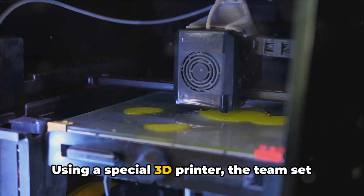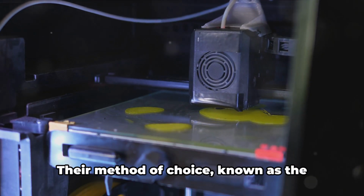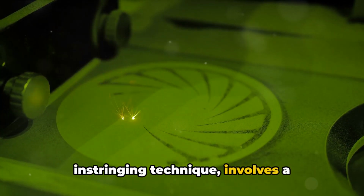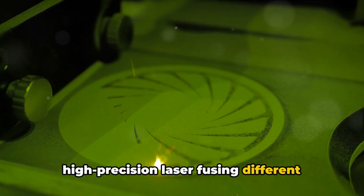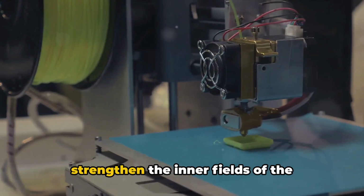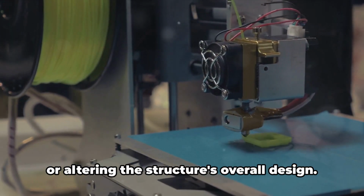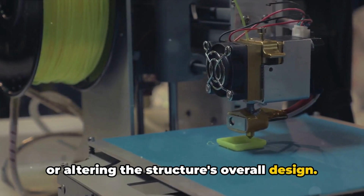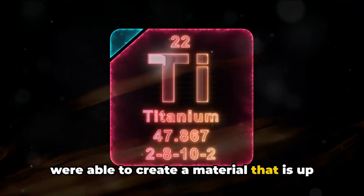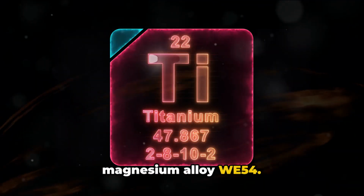Using a special 3D printer, the team set out to print the lattice pattern in titanium. Their method of choice, known as the instringing technique, involves a high-precision laser fusing different layers of metal together. This technique allowed the researchers to strengthen the inner fields of the lattice, without adding unnecessary weight or altering the structure's overall design. Through this process, the researchers were able to create a material that is up to 50% stronger than the magnesium alloy WE54.